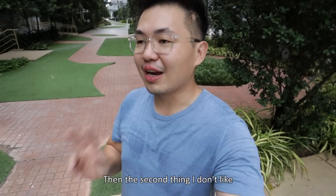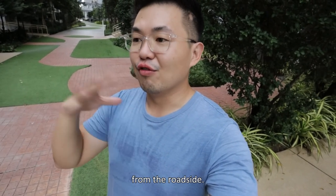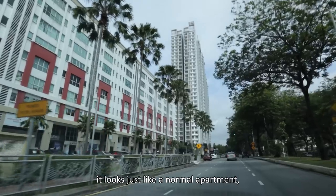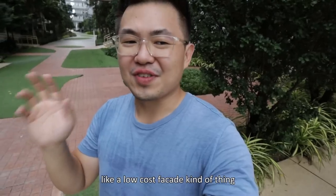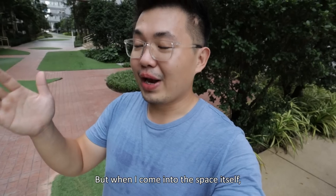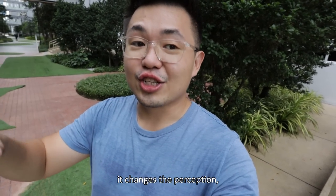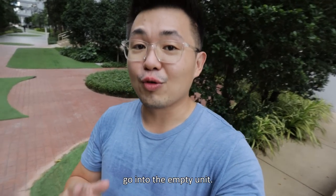Then the second thing I don't like will be the initial impression from the roadside. So when you come from Jalan University, you look at it, right? It looks just like a normal apartment, nothing fancy at all. And some call it like a low-cost facade kind of thing, which I disagree at all, right? But when I come into the space itself, all the architectural treatments, especially the facilities there, it changed the perception. But when you go back to the unit then, it's like, meh. Especially when you go into the empty unit.